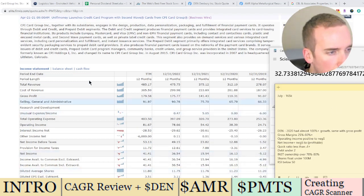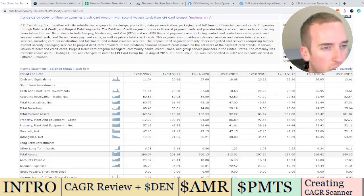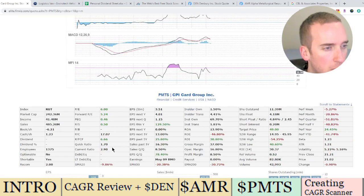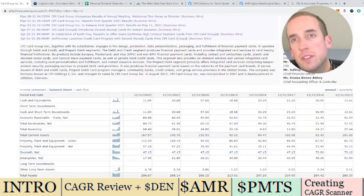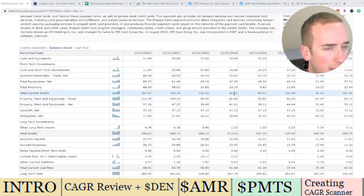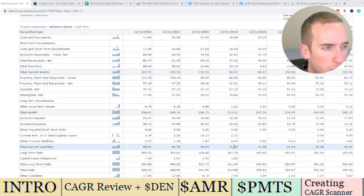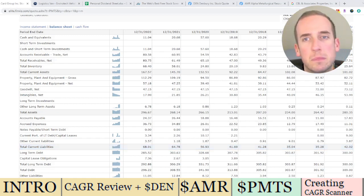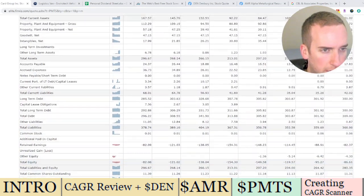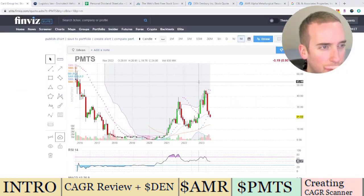Okay. Let's look at their cash. So they had 20 million cash. They had more cash then than they do now. So their quick ratio is above 1, so that's healthy. That's good. 2019. Assets were 92, liabilities were 41, so that's a 2-to-1 ratio there. Okay. Let's look at institutional ownership.